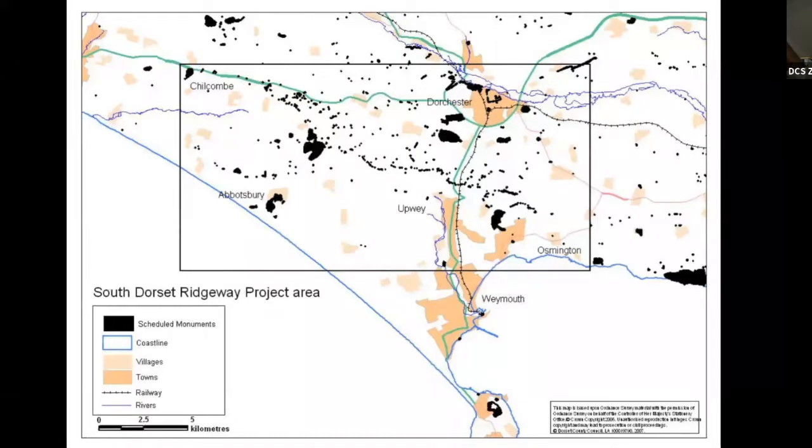The other thing is, I will talk a bit about round barrows, and you don't need contours on this map, because round barrows are usually on hilltops. So if you want to know where the top of the Ridgeway is between Dorchester and Weymouth, follow the barrows. And they divide off around either side of the Bride Valley. I could almost leave that as my point. We've got loads, haven't we? But let's go into a bit more detail.